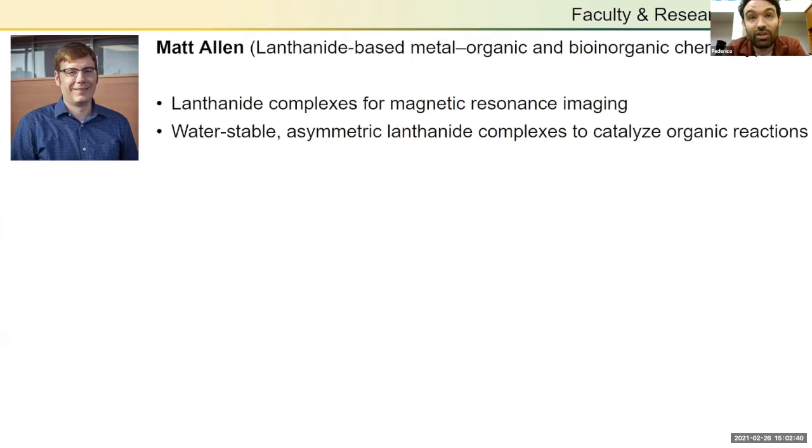So in this group, there are two major lines of research right now. One is the development of coordination complexes containing lanthanides for magnetic resonance imaging, so chemical sensing. And of course, developing the science behind the chemistry behind that sensing. So every time you have sensing agents, there are always barriers that need to be overcome in terms of sensitivity, response time, and that's what they do in Matt's group.